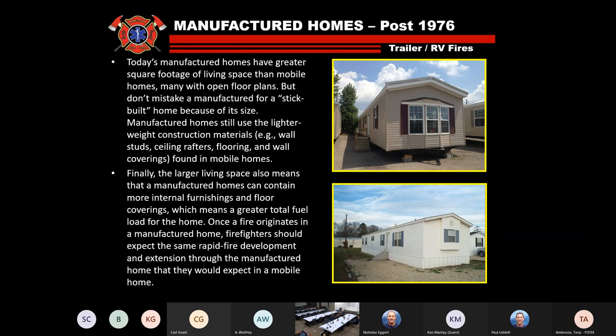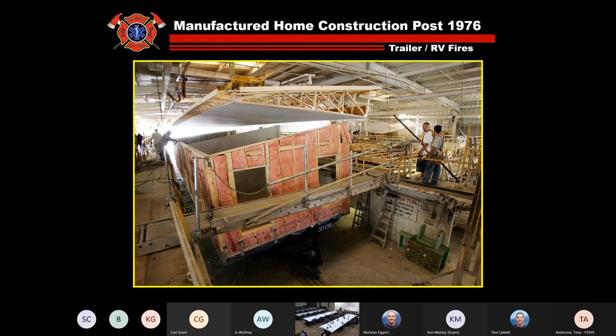So your manufactured homes are obviously anything post-76. They typically have quite a bit larger square footage floor plan, a larger footprint typically, and they are a little better built. They have some wall studs, obviously ceiling rafters and those kinds of things are a little bit better. The siding's a little bit better than the aluminum skin that they have on the pre-76 models. Larger living space, which gives a lot more floor plans, a lot more opportunities for different layouts than we have with the single wides and the old manufactured homes before 76.